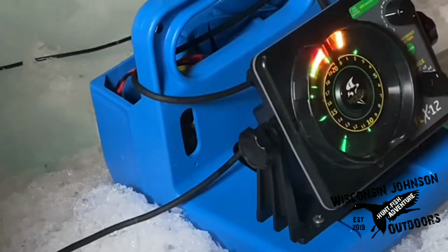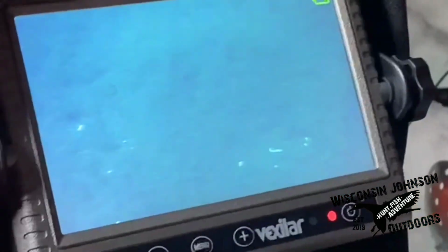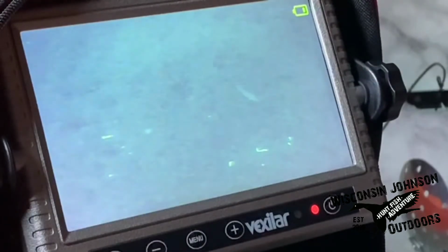I did see probably the biggest fish I have seen on my underwater camera, and I just didn't have time to hit the power button. I guess I was more into watching it than anything else. I pulled my underwater camera. I just got tired of watching fish come through, so now I'm doing it the old-fashioned way with just a Vexilar. I've seen some lines, but still no action. Still some fish down there.